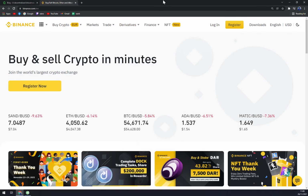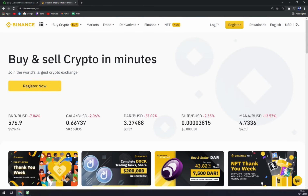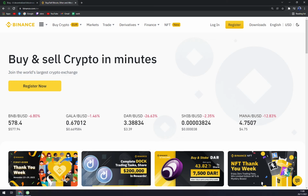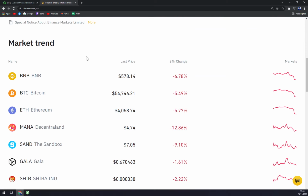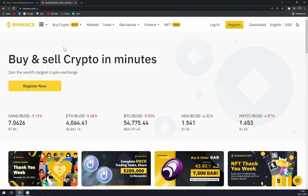Let's talk about the controversial Binance. At the moment, with Binance, you can't really operate in the US. And it's under investigation in the UK. So it's really iffy. But you can sell and buy everything crypto connected here. So buy, sell crypto in minutes, they claim. So it's also decentralized, but you can buy and sell not only Bitcoin, but also many others, like 6,000 other coins.